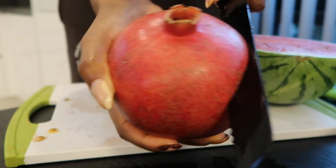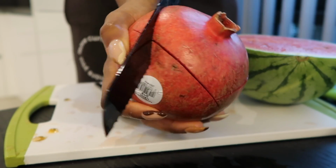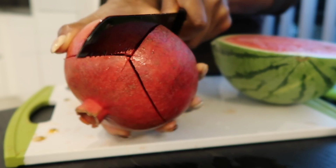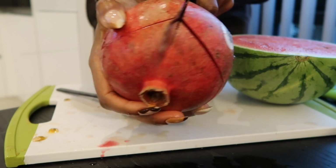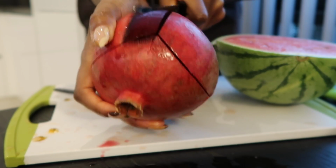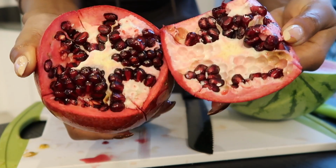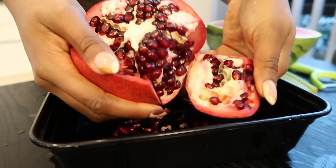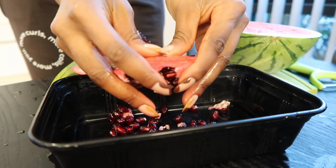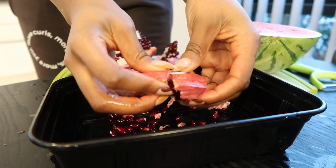Pomegranates are high in iron. They have high anti-cancer benefits. They soothe stomach aches. They're useful for curing fevers. They lower cholesterol levels, improve skin quality, protect against arthritis. They are high in vitamin C and potassium and help fight nausea and morning sickness. So pomegranates are also really good for pregnant women as well. But yeah, I absolutely love the fruit. It's so sweet in taste. It makes a great juice, especially paired with watermelon.